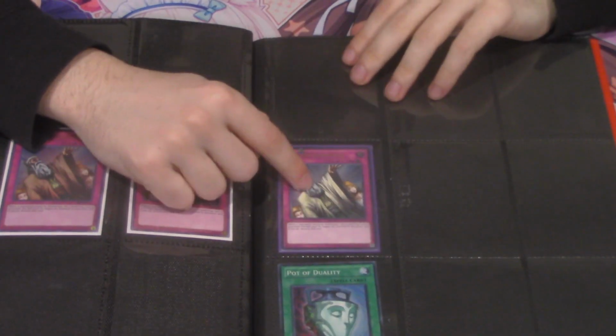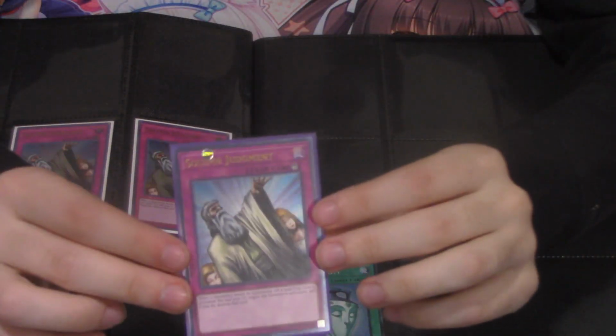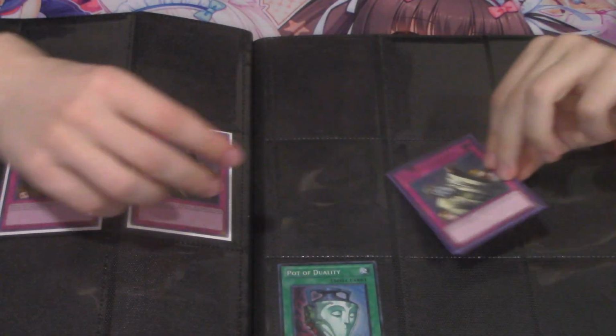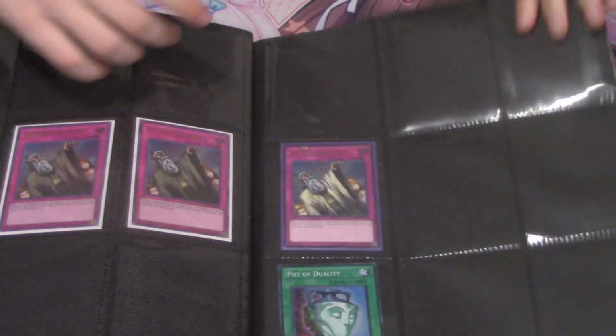There's one Ulti Judgment. You guys are going to see another one. I'm actually going to show this Ulti. Gorgeous, gorgeous Ultimate Rare right here. Oh, man. I still see them going to 200 eventually. Like, I just love that card.